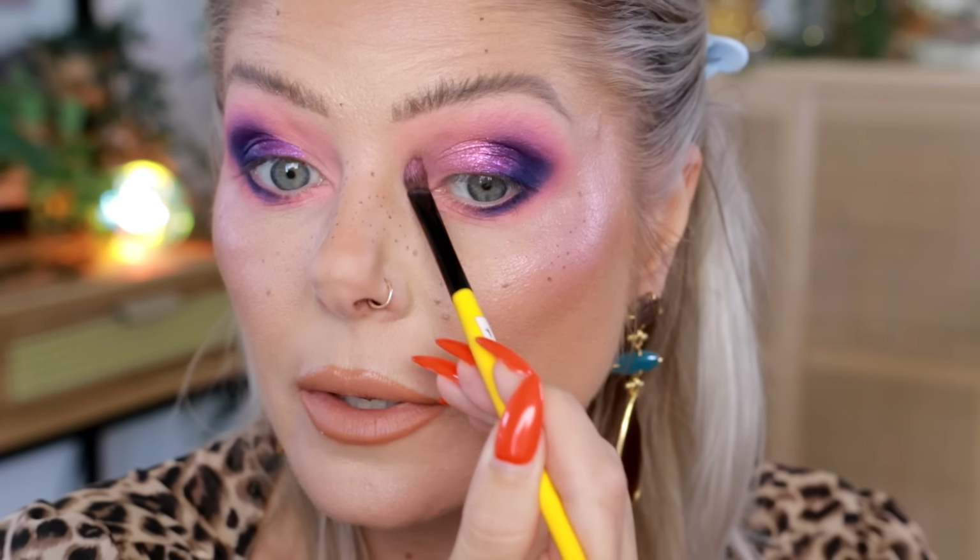And this is basically gonna be the finished look. I'm gonna put something dark in my waterline. Do I have something that's like a dark purple? Things are falling apart. I'll see what I have, but I'm gonna put something dark in my waterline.